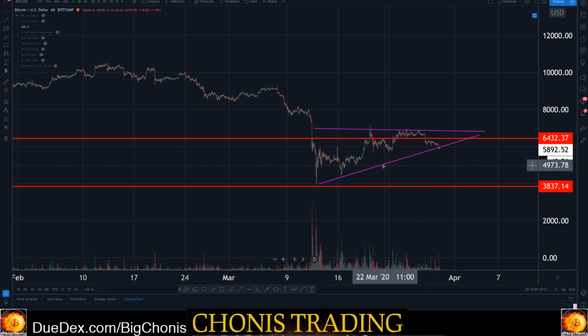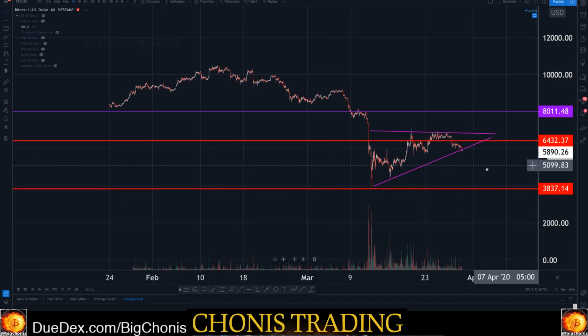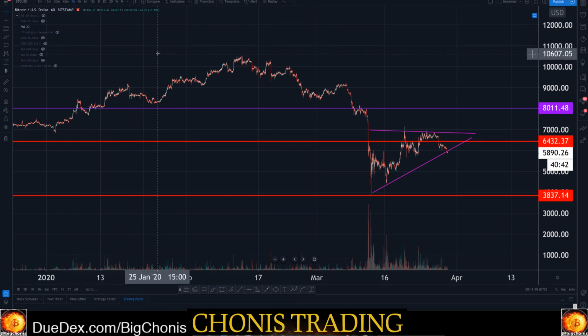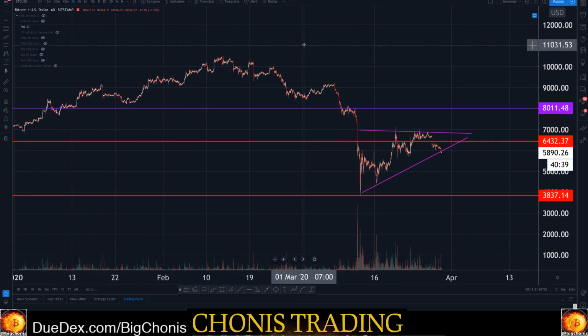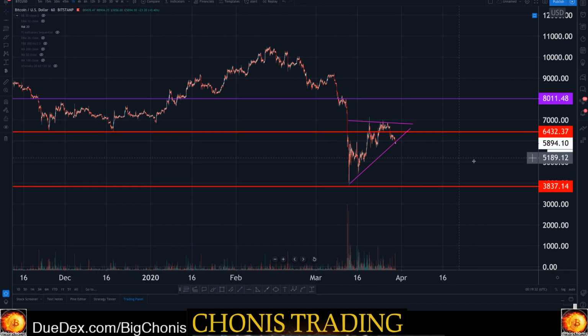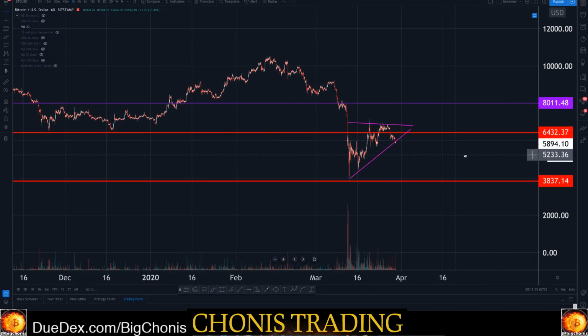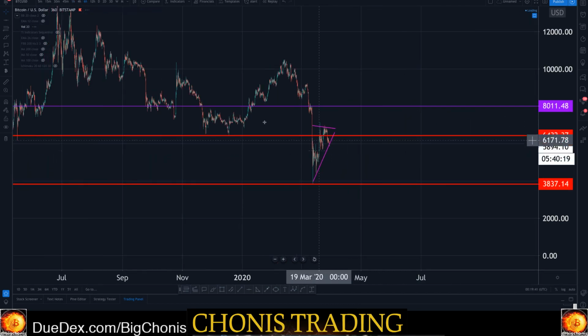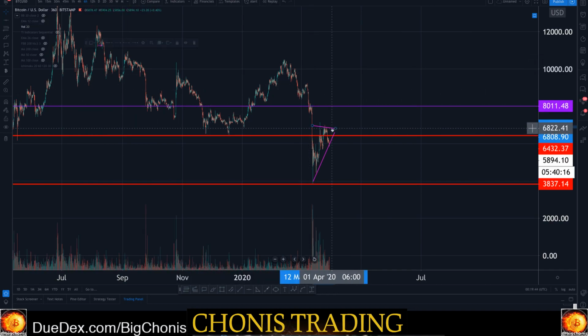But the ultimate area, our next stop, really needs to be a break and close above $8,000. The problem is the market is wounded, the bull is wounded, and the S&P 500, which opens tomorrow, and the Dow and the overall equity markets, definitely can still put a bearish impact on Bitcoin. I think from Bitcoin to gold to equities, we've had that first oversold bounce. The question is, how sustainable is that?